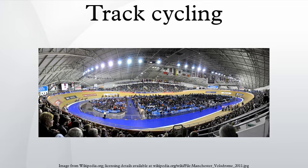UCI Track Cycling World Ranking, a ranking system based upon the results in all women's UCI-sanctioned races over a 12-month period. The ranking includes an individual and a nation's ranking and includes the disciplines: individual pursuit, points race, scratch, sprint, time trial, keirin, omnium, team pursuit, team sprint and Madison.